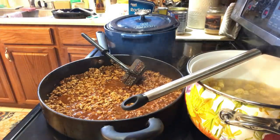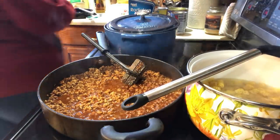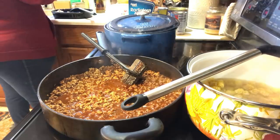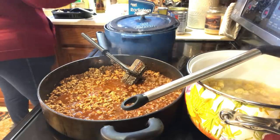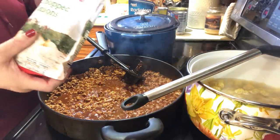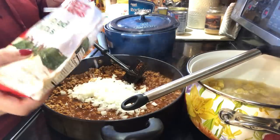Although I am going to add some onion. So I have this chopped onion. And I'm going to add, it says that this is equivalent to two onions, so I'm going to add one onion. So I'm just going to pour about half of it in there.